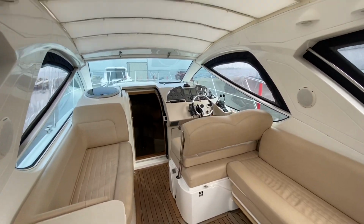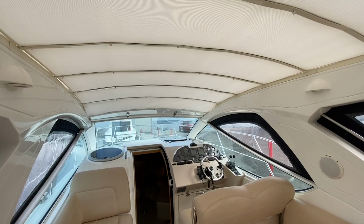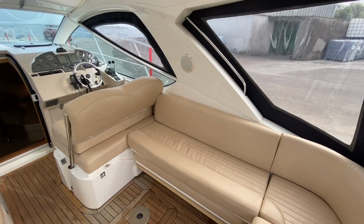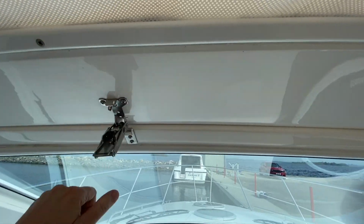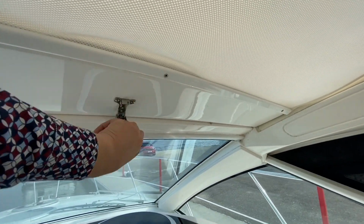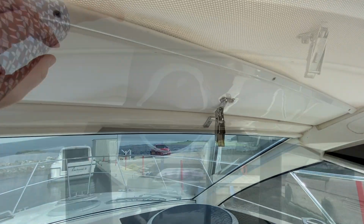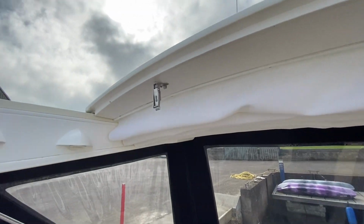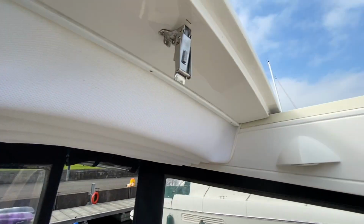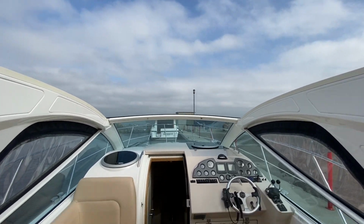The first thing I like to do when stepping into these SC29s is get the roof folded back, because it throws a lot more light in here and sort of shows it off to its best, I think. Just slide that down, undo these 2 clips, and literally just slide the thing back. There we go. And that's it. Slides open, and you now have an open air sports cruiser.